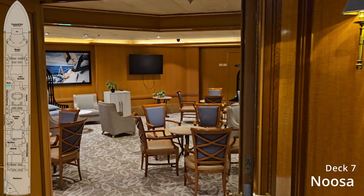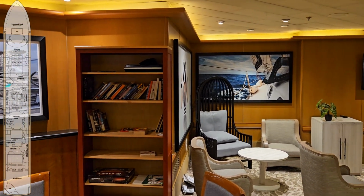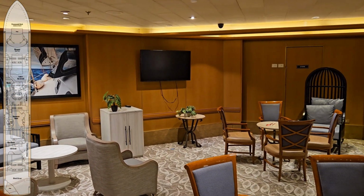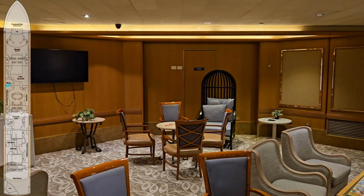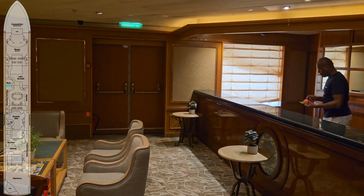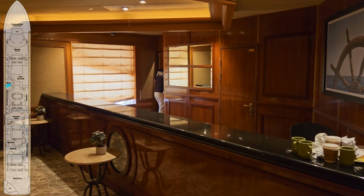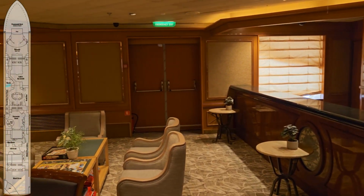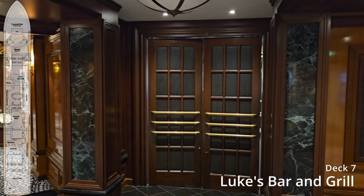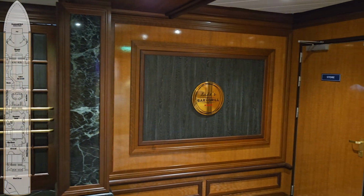Next is Noosa. Come here to borrow books and games. They also have word puzzles and games available in the mornings, but there is a limited amount, so get in quick. Next we have Luke's Bar and Grill, another specialty restaurant created by Chef Luke Mangan. Come here if you're after something a little special.